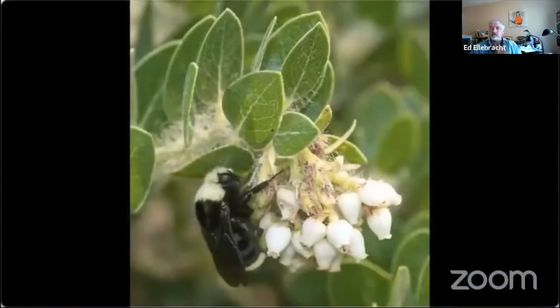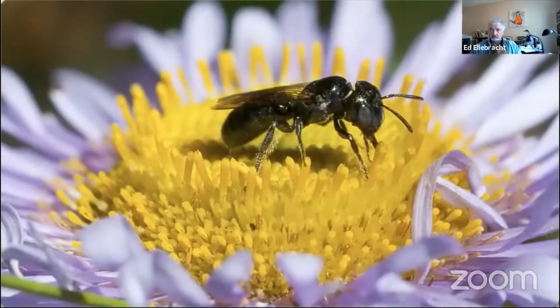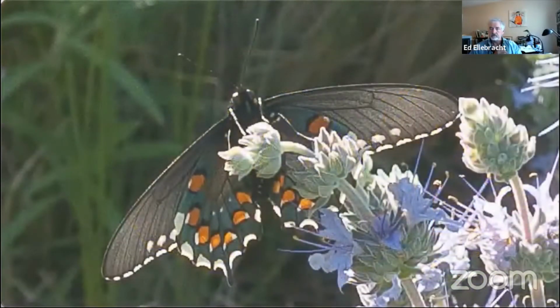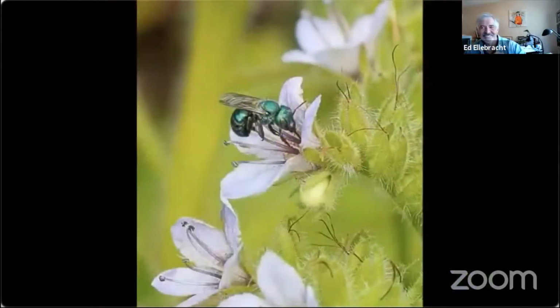This yellow-faced bumblebee was snoozing on this white cloud manzanita bloom. This tiny carpenter bee, probably Serotina species, is feeding on seaside daisy. Here's a pipevine swallowtail on that Salvia brandigii. So far this year, this has been the butterfly I've seen most in my garden. Pipevine caterpillars on my Dutchman's pipevine from last year. Yay! Tiny male metallic green bee on woodland phacelia.